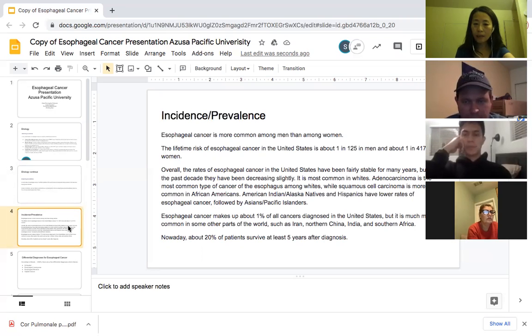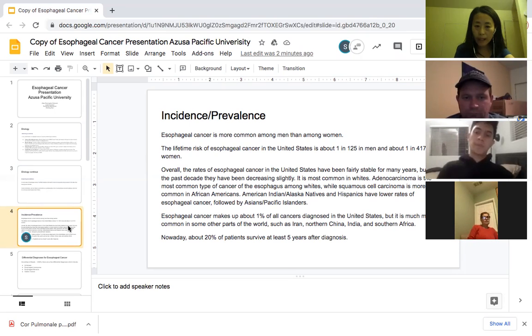Adenocarcinoma is the most common type of cancer of the esophagus among whites, while squamous cell carcinoma is more common in African Americans. American Indian and Alaska Natives and Hispanics have a lower rate of esophageal cancer, followed by Asian Pacific Islanders.